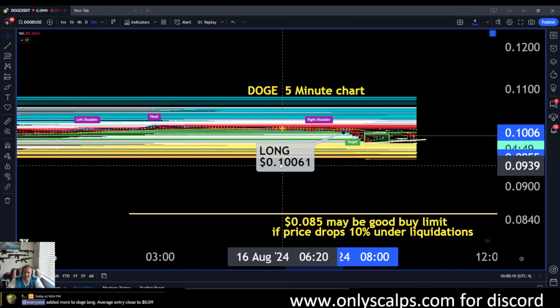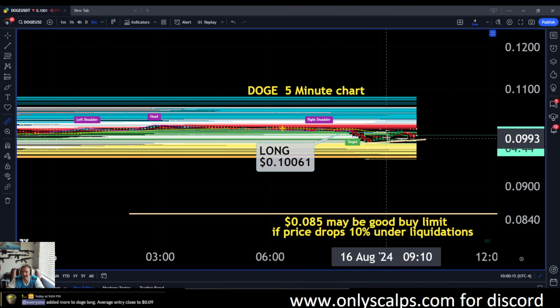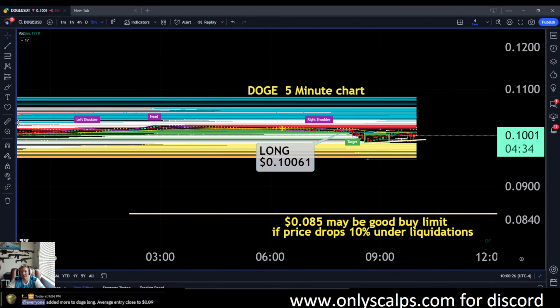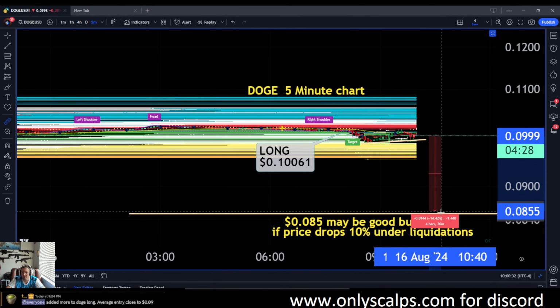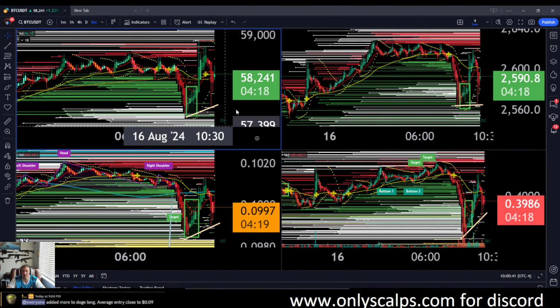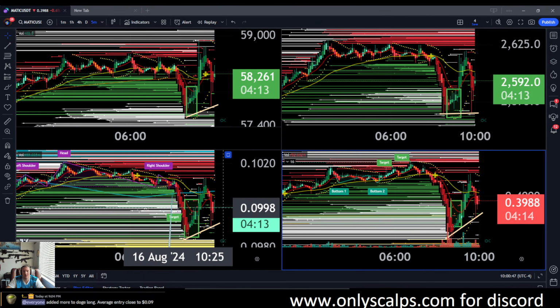I entered my long at 10 cents because I know that upside, we can go at least from the 10 cents range to the top of this is over 7.9%. But on that 4 hour, it could be bigger. So I'm entered long. If we drop down, I'm just going to have a buy limit on spot in case we drop down so I can accumulate more spot bag if the price drops 14%. But I think this is an area that it bounced off of. That wick built our support line on this 5 minutes because we had the volume as well.